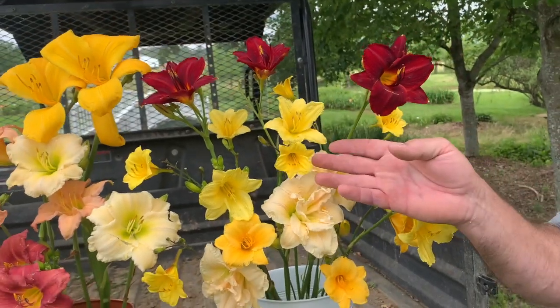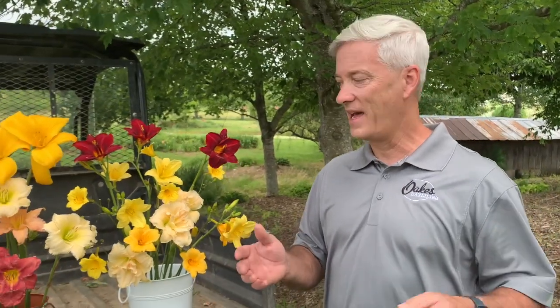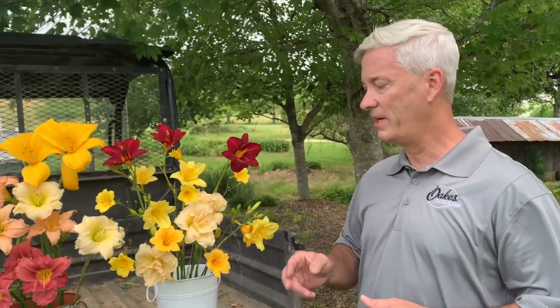And this one, I have a good friend out in California who grows daylilies, and this is one of his favorites because it blooms and blooms. I think he said it bloomed 300 days one year for him. Of course, that's Southern California, but most places may not get that, but still a really good rebloomer for him. So great for the landscape.